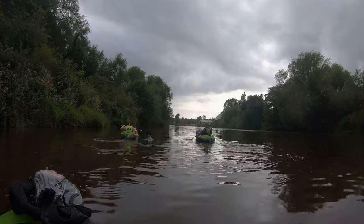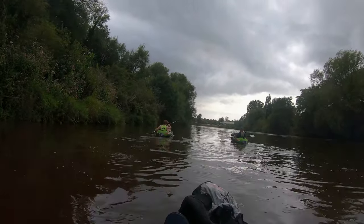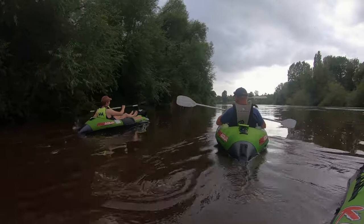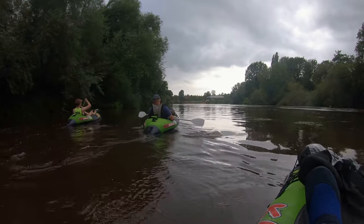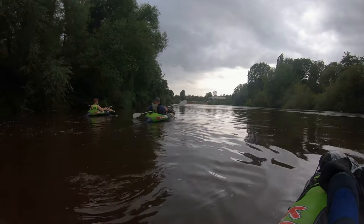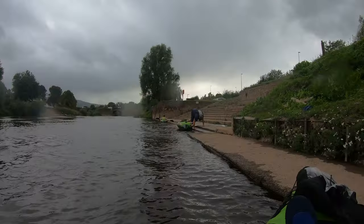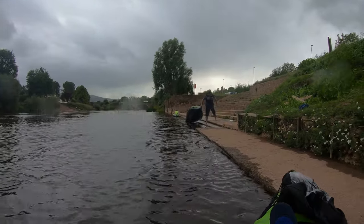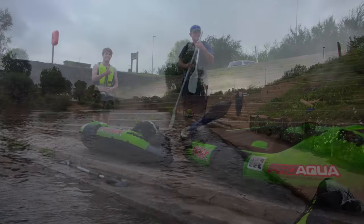It's been great weather for kayaking today. It's actually a lot warmer than it looks, probably low to mid 20s. It's quite common to see members of the Monmouth Rowing Club rowing on this stretch of the river practicing. We were going to make an application for membership, but I suspect that some members of the kayak crew wouldn't be up to their standards. It's about 4:30 p.m. and we're just landing at the steps at Monmouth Rowing Club. What a great kayak on another amazing section of the Wye.